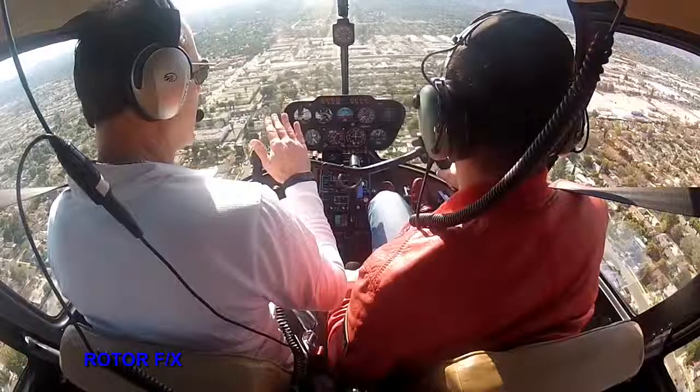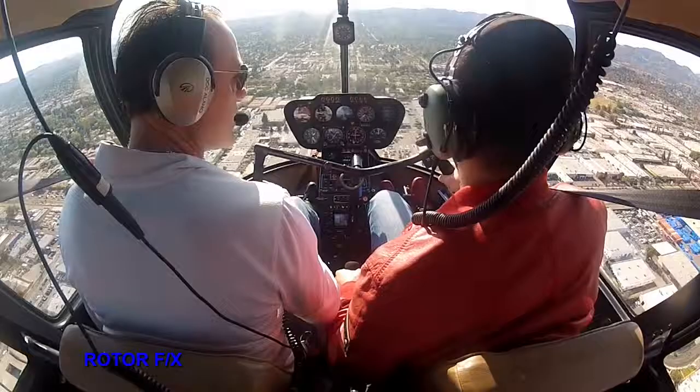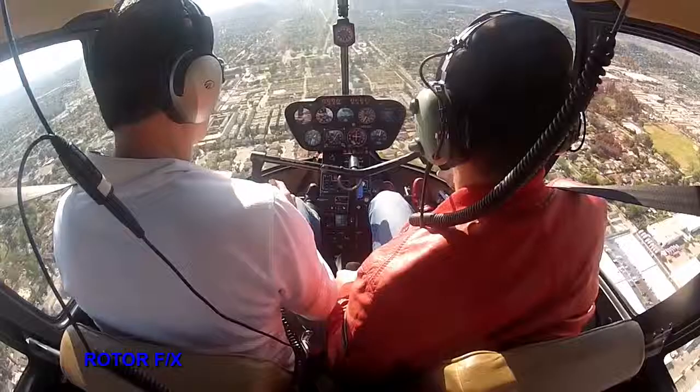Perfect. We've got a little bit of climb coming. Yep, because we want to be about 800 feet above the ground, so go up a little bit higher, just like this. Yeah, and just let the helicopter climb all by itself. Just like you're doing, perfect. See, and now we're climbing up higher. Collective, we're going to lower this a little bit, just like that.